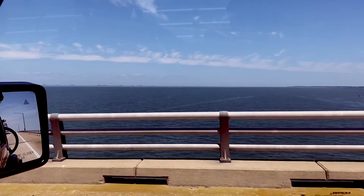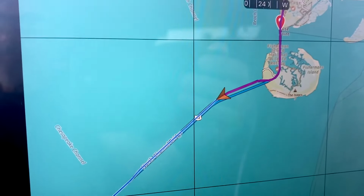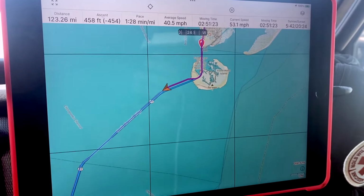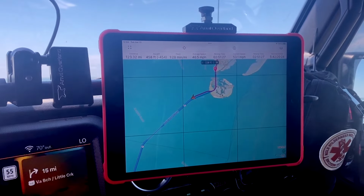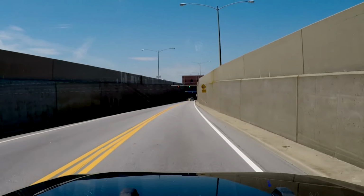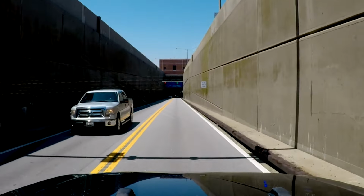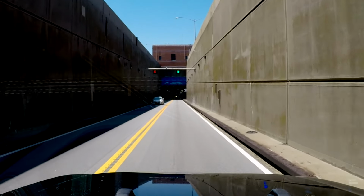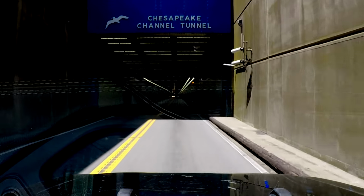In 1995, a decision was made to create dual lanes over the bridge portions of the crossing, and that project was finished in 1999. So currently, there are two lanes going southbound, two lanes going northbound on the bridges, and they merge together and become a one-and-one lane going through the two tunnels. There is a project underway to expand the tunnels, but that is still in the works.